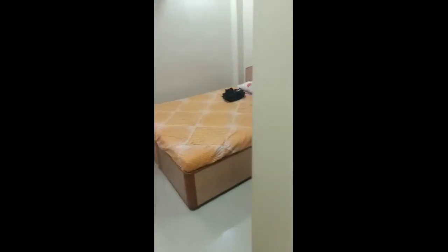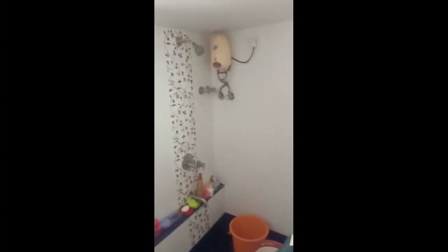And then we enter the first bedroom with washroom attached. This is converted by us. We have an almirah over here and a bed. And you can see this is a combined toilet and bathroom. And here the first flat ends.